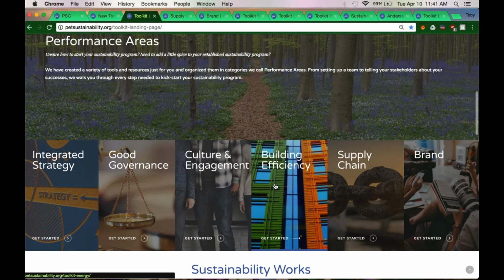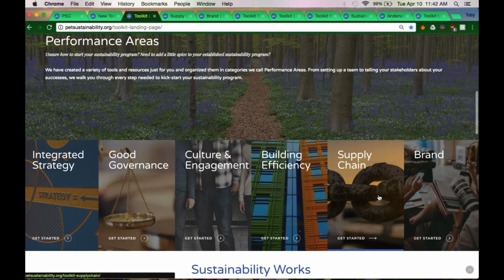The fourth section in our performance areas is building efficiency. There are so many opportunities to reduce carbon, as well as saving money on energy, water conservation, waste reduction. And so here we have a bunch of resources and tools around building efficiency. Looking at supply chain as the fifth of the performance areas has more tools in it. I'm going to actually delve into that to show you what one of these sections look like.